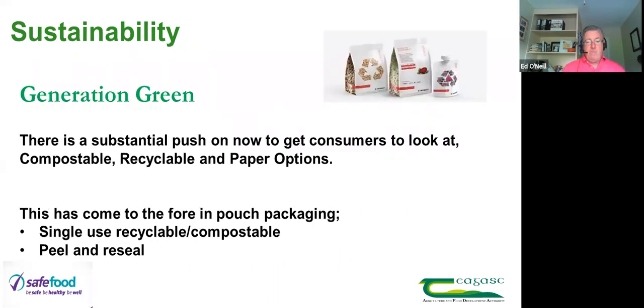Generation Green is a trend where consumers are looking at compostable, recycling and paper options. Huhtamaki, a huge packaging company in Finland, have developed a compostable tray for Waitrose, and in its first year is expected to replace 6 million plastic food trays. However, that's only of use if we, the consumer, ensure that those compostable trays get into a compostable recycling facility. Generation Green has come to the fore in pouch packaging, and our own Foxpack up in County Louth, as far as I know, make compostable, recyclable, peel and reseal pouches, which are absolutely invaluable in today's world.